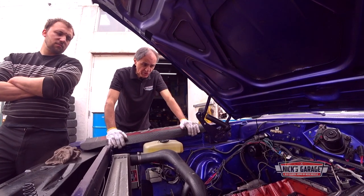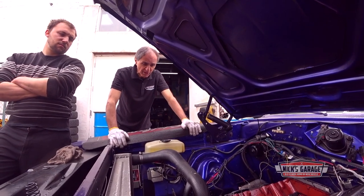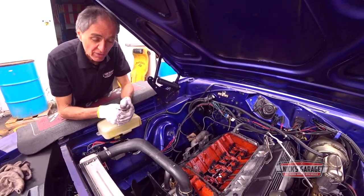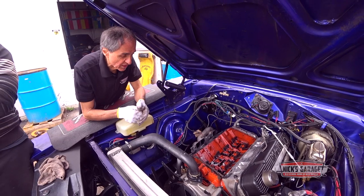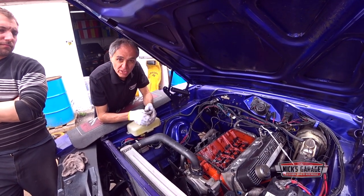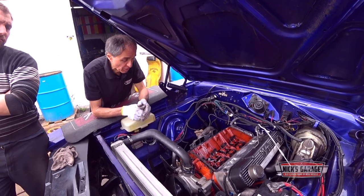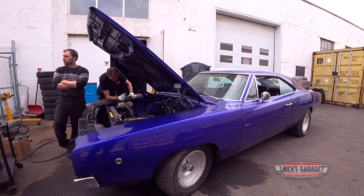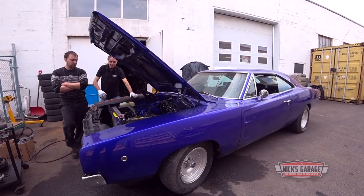But right now I've got to call my customer and tell him that he's got a mess here. From what I see here, the engine has to come out and do a complete overhaul and go through the whole engine, see what he's built here. Because maybe he's got the wrong package or whatever he's done, I don't know. But we're gonna take it from scratch. Another full Ford here to get built at Nick's garage.